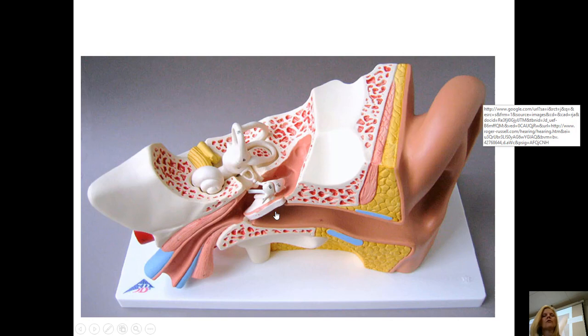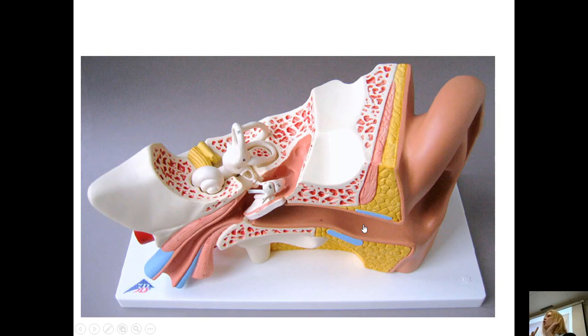C-E-R-U-M-E-N, cerumen is the wax, and that helps trap debris that comes into the ear and helps protect that delicate mucous membrane that's underneath that waxy layer. So is it wise for people to say, I have clean and squeaky ears, I have no wax in my ears? Is that a good thing? No, that can cause inflammation and damage to that delicate mucous membrane. So we need some amount of wax in our ears.